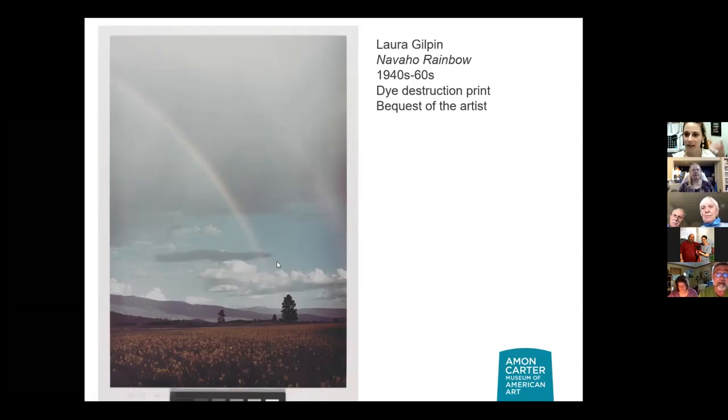All right, so we see rainbows in the sky. Does it look like it's raining, or finished raining? What's the story the rest of the sky is telling us? There's a lot of water in that cloud.